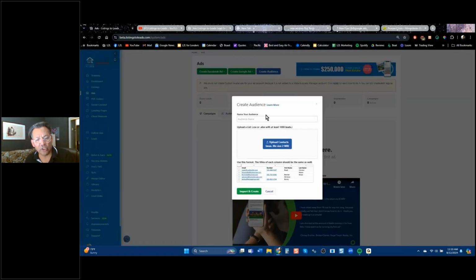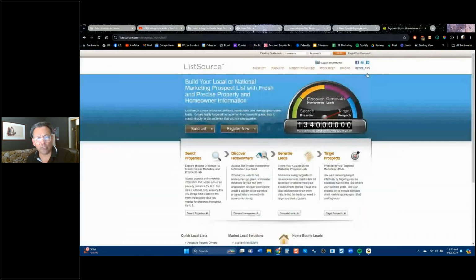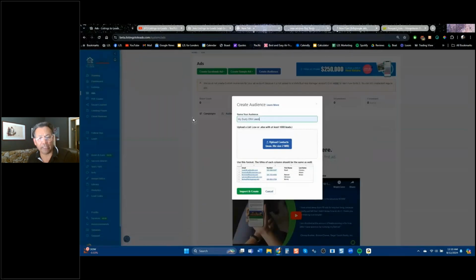There's a blue button. She could call it my old CRM leads, and your spreadsheet should look like this. Now, I'm talking about her old leads, but when I'm talking to you, I want to make sure that you're getting a list of your favorite farm market, and you're getting the name, email, phone number, and address, and you're going over here and creating a custom audience. So let's say your favorite town is Fairfield, and you say it's Fairfield Homeowners, right? And now when you're running an ad, you can target those people.